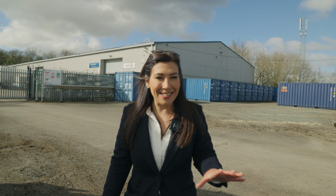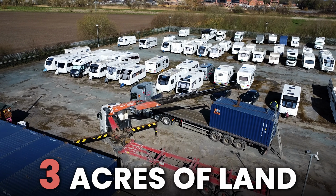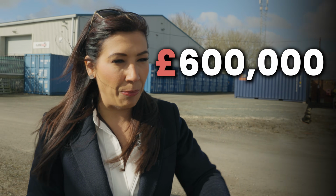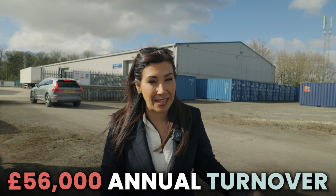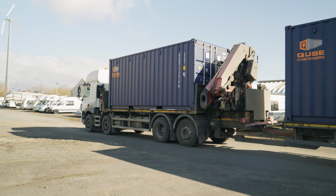So I bought this site last year and it's 3 acres of land. Now I bought it as a caravan storage business and I bought it for about £600,000. It already had caravans on, already trading as a business, and it was making about £56,000 a year. As the caravans are leaving, we're bringing in containers.